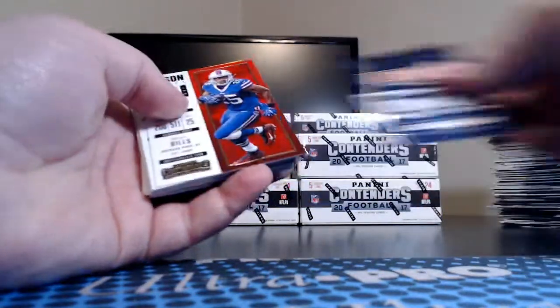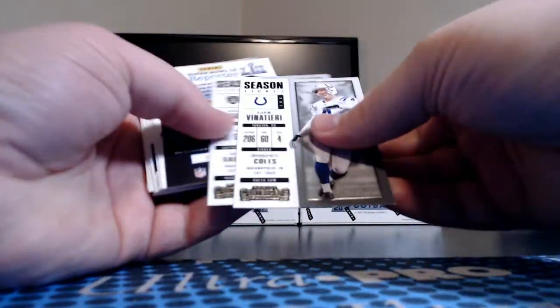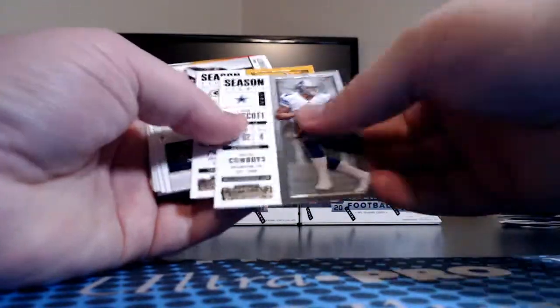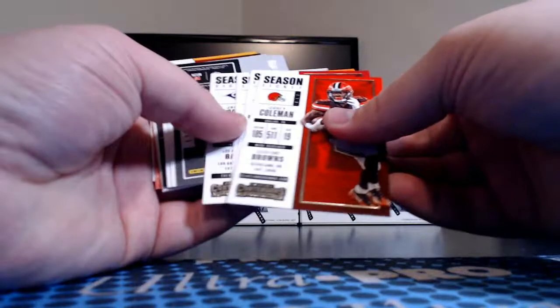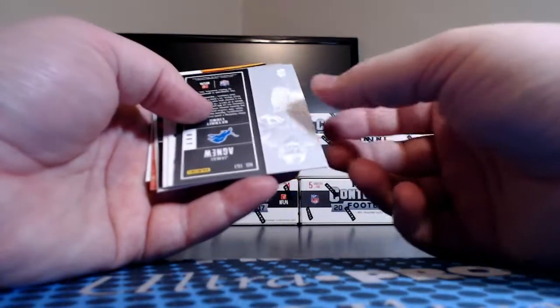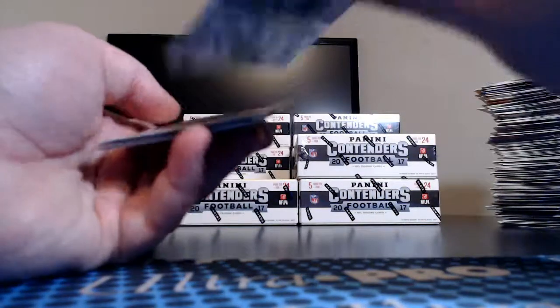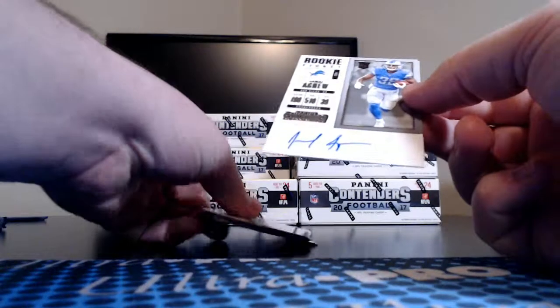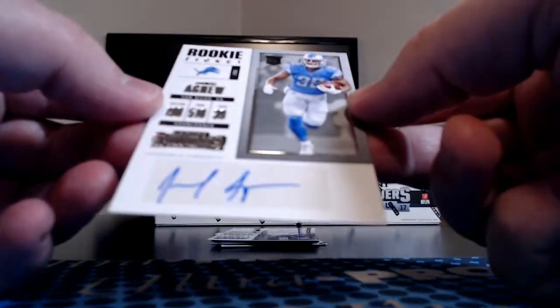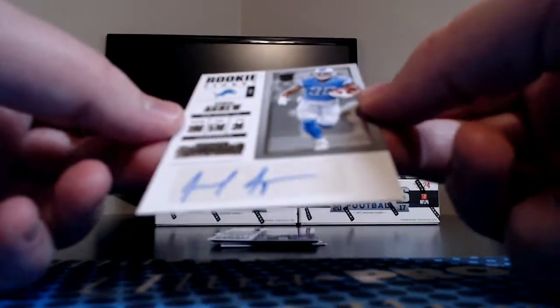MVP contender, Carson Wentz. Sean McCoy, MVP contender. Shaheen and Everett. And we got one with six. This card is damaged. Wow, that is weird. That must have been something in the production there. It's like they got stamped too hard. Never seen one like that.